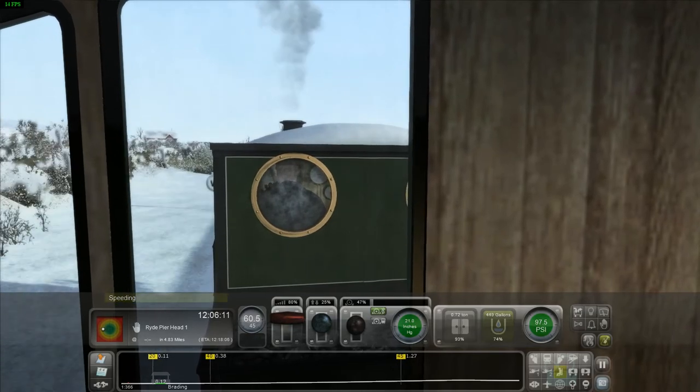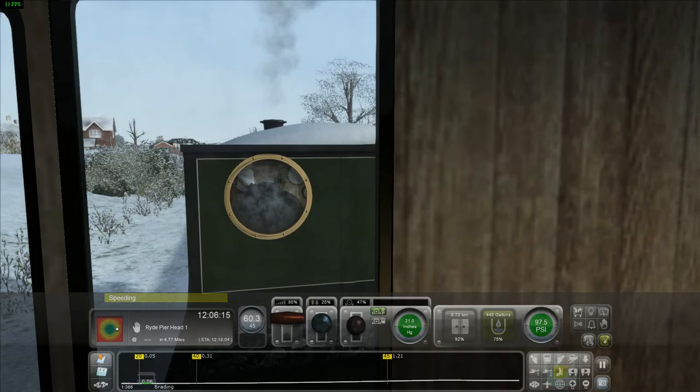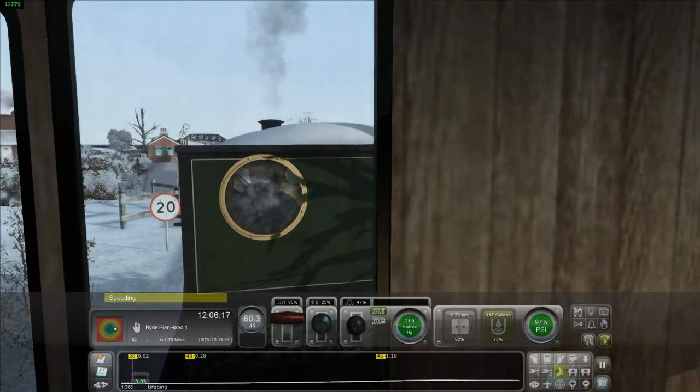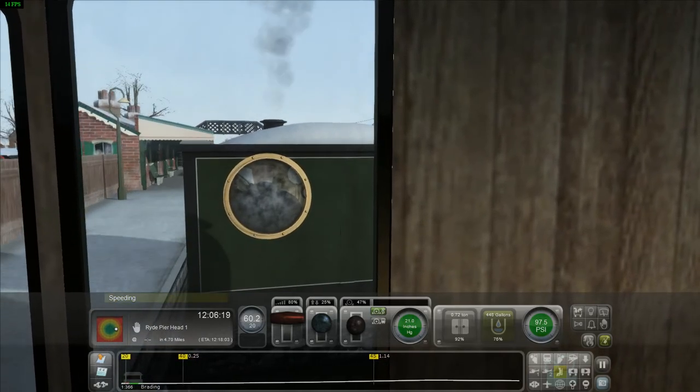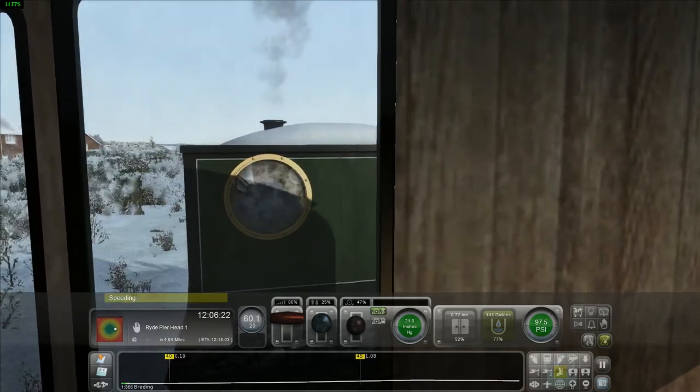0.15. Come on. 3.75. Okay, this is like the choke point. I'm 3.5 miles away from Shanklin now. I'm going into Brading. I'm 4.7. I'm 4.70. I'm 4.65. I'm gonna win.